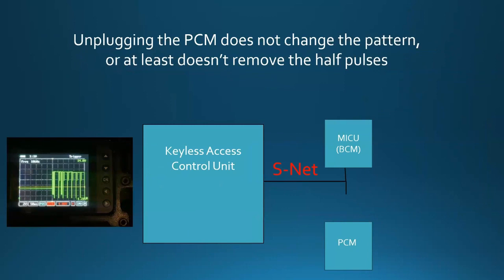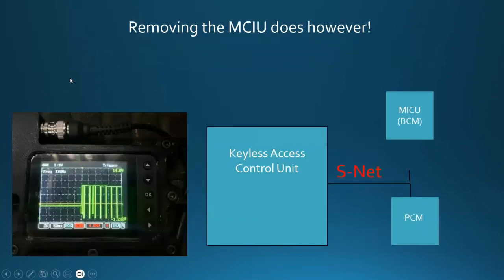The pattern doesn't change at all, or at least it doesn't change those quarter pulses. It may have reduced the volume of traffic on the network a little bit, but my little quarter pulses are still there with just the keyless access control unit and the MICU on the network. Okay, so now I'm going to unplug my MICU from the SNET, just that one connector. And I do, and those little quarter pulses go away.